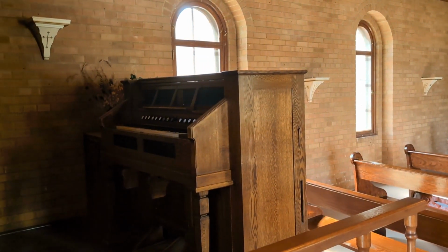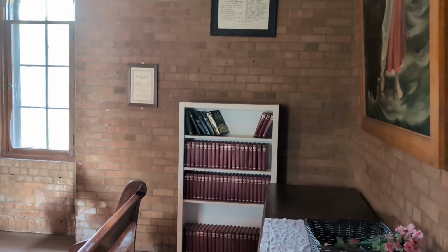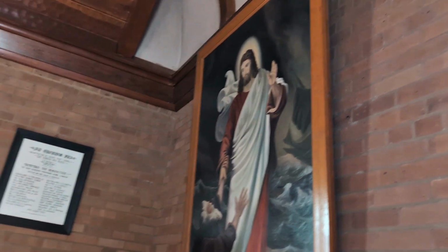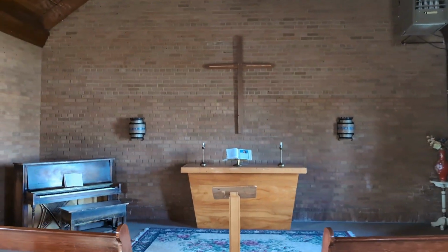Oh, there's an organ. Too bad we're not in Oregon. We could play an organ in Oregon. There he is. There's the man. Thank you, Jesus. It's been a good trip. We got fed, delicious barbecue.